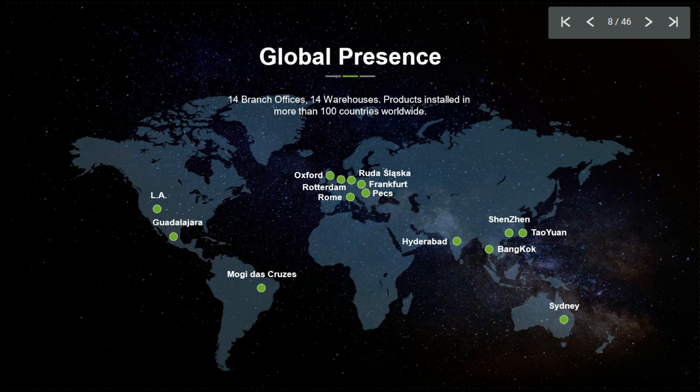So here you can see our headquarters in Shenzhen, but we have got also offices and warehouses in all the important markets as of right now. As you can see, I'm sitting here in an office in Frankfurt, Bad Homburg to be precise. But as you can see, we are focused on Europe right at the moment, but we also have branch offices in America, LA, Guadalajara in Mexico, and also in Brazil in Mogi Guaçu.